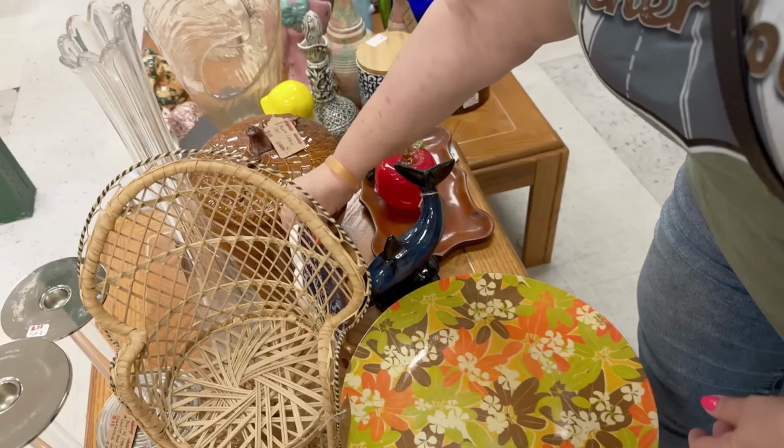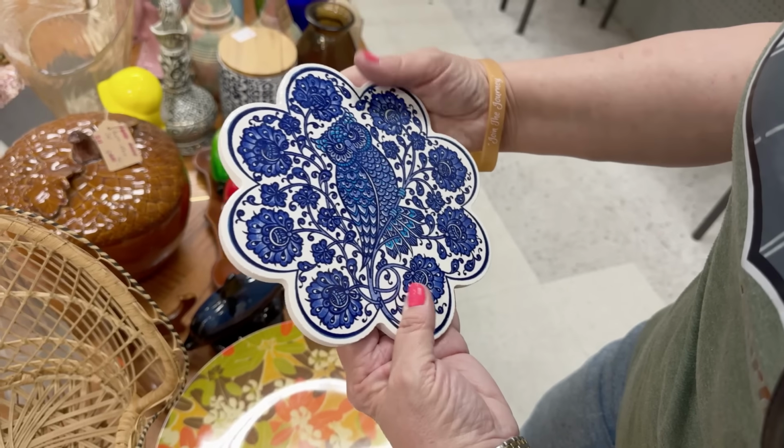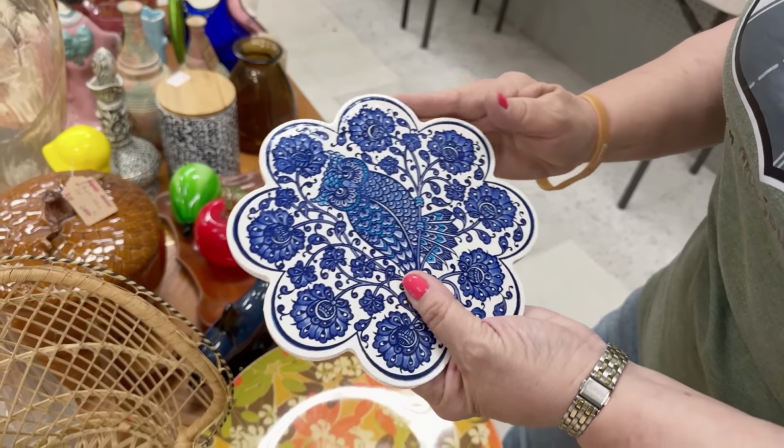Oh, look at the owl. I didn't see it. Made in Turkey. He's a hoot. He is a hoot. He's a great hoot. He's made in Turkey, so he'd be $7.50. Let's see if he's... Well, right there. That worries me right there.